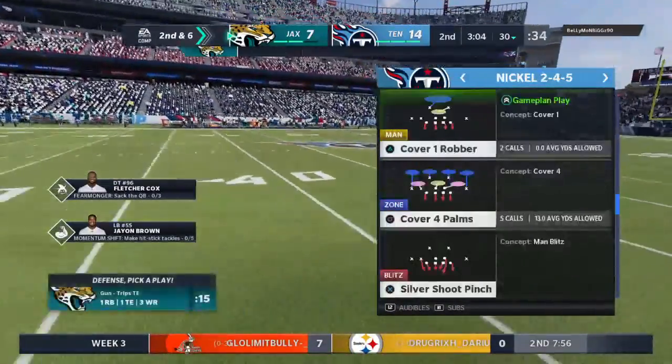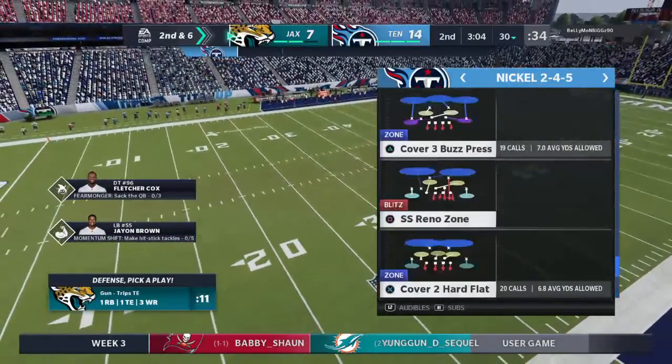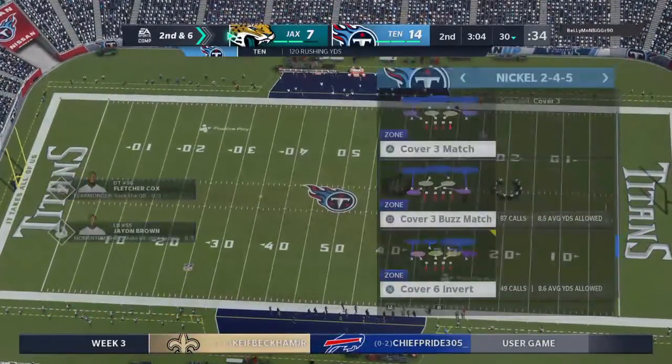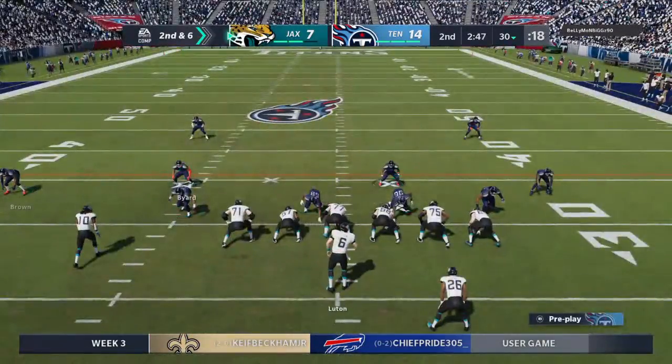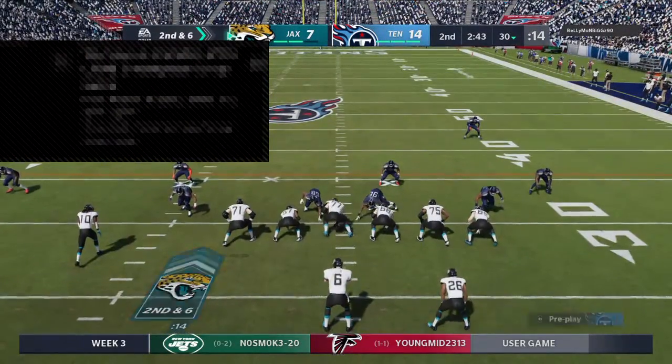All defenses worry that whenever anyone catches the ball and has a head of steam coming out of the backfield, it could turn into a big play with missed tackles or he runs through people. But they were right there waiting, and they stopped him for a minimal gain. 4 yards on that last completion, so that sets up 2nd and 6.